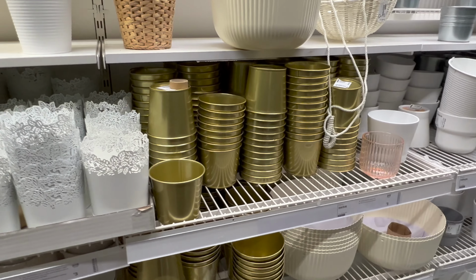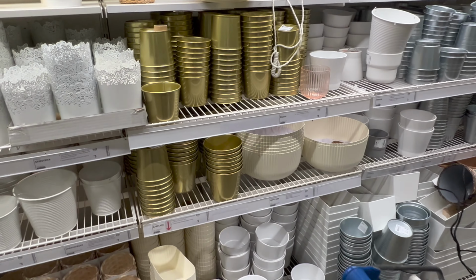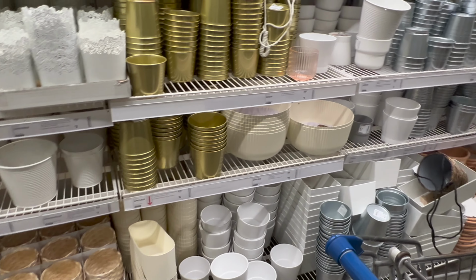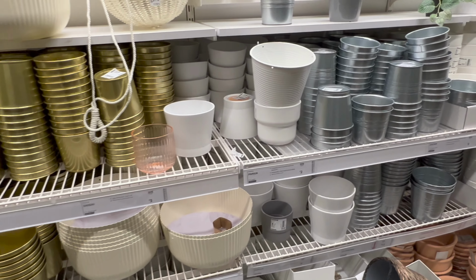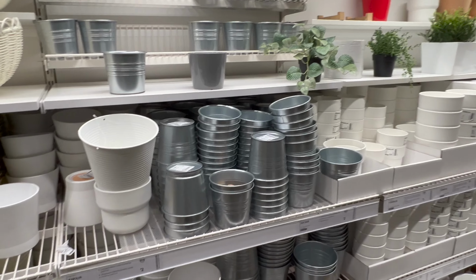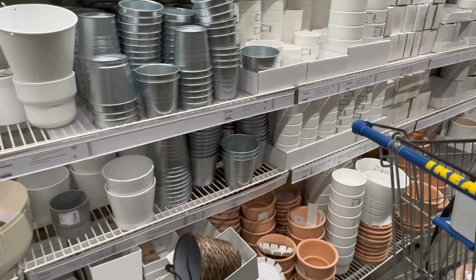Here are those gold pots that I saw earlier. Really cute and simple. I have a ton of fancy planters, so sometimes I like incorporating some more simple pots just so it's not extremely busy. And I have some white ones and silver.